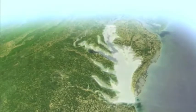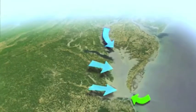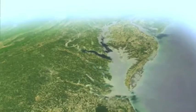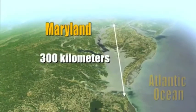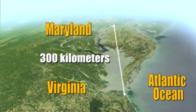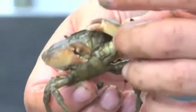The Chesapeake is an estuary, a partially enclosed body of water where fresh water mixes with the salt water of the sea. The Chesapeake Bay is the largest estuary in the U.S., stretching more than 300 kilometers from the top of Maryland to the Atlantic Ocean in Virginia. It holds about 57 trillion liters of water and is the home of more than 3,600 species of wildlife.